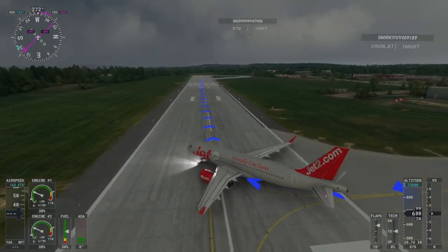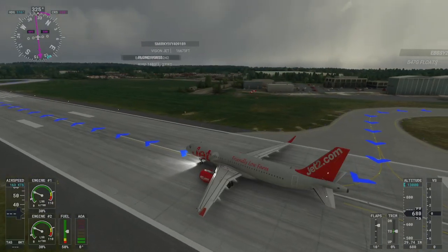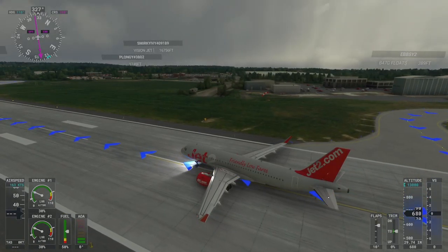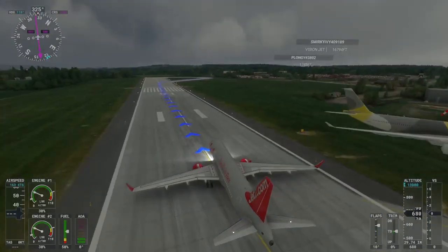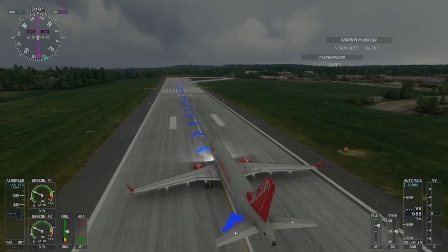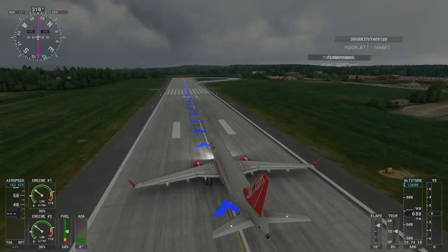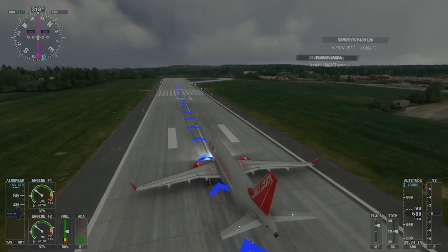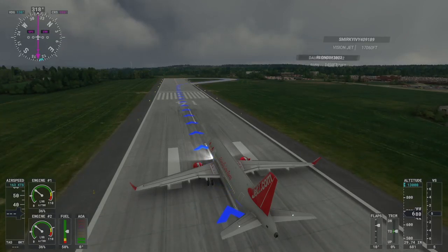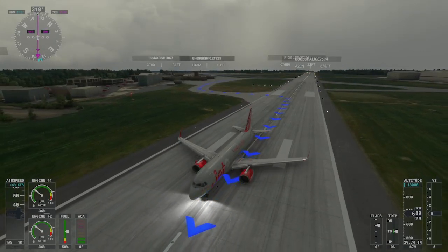There's someone there as well, flying overhead. So we're just taxiing. Oh, that was silly. So we'll taxi to our runway, which is at the end here. There's nobody else coming in. Let's have a look. Oh, I think that one's there.